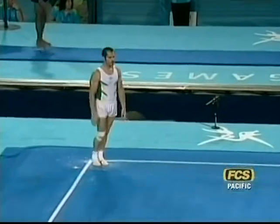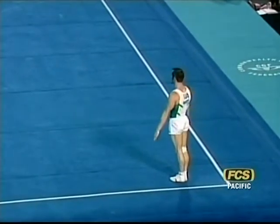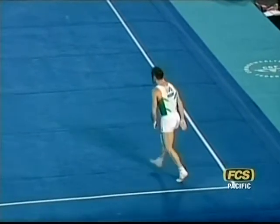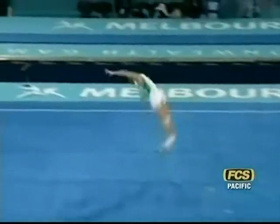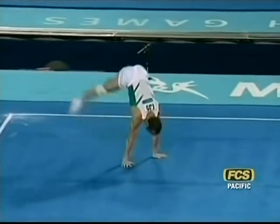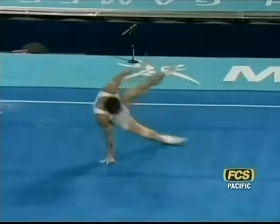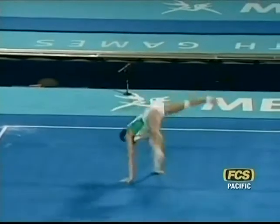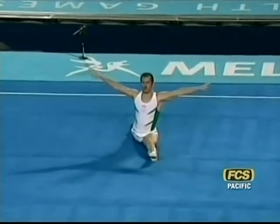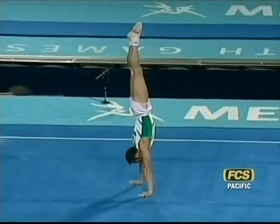Christian Zianu on the floor for South Africa. Good start. Interesting double. Oh, lost in the one and a half twist. And that would class as a fall. Pirouette in straddle into flare, but he's hooking that leg. It's a shame, really, because the opening was class. It was high and clean.